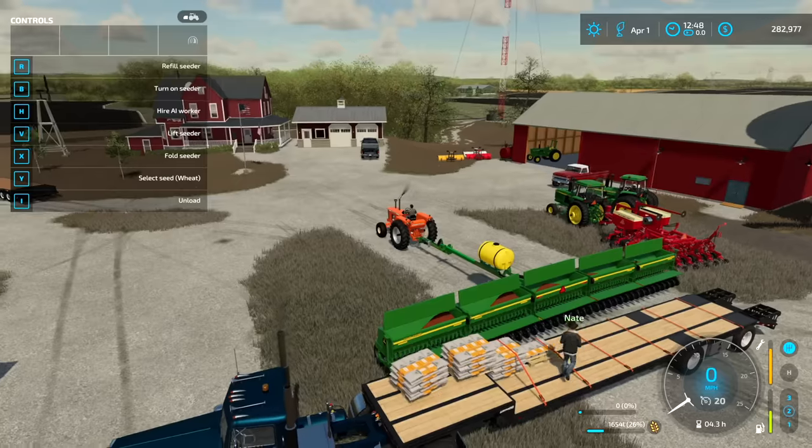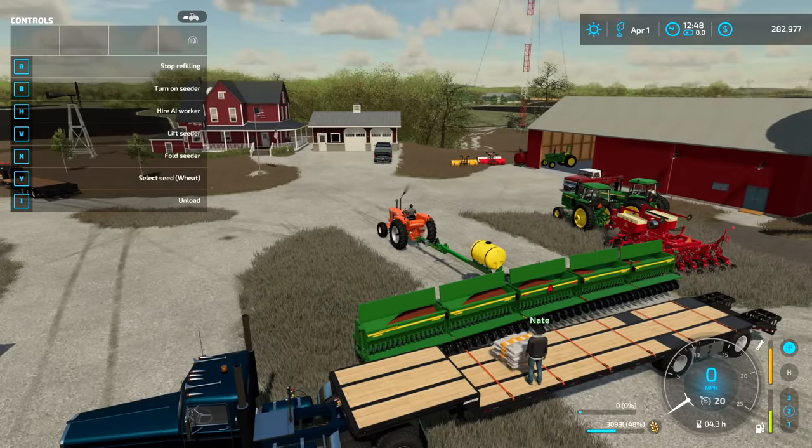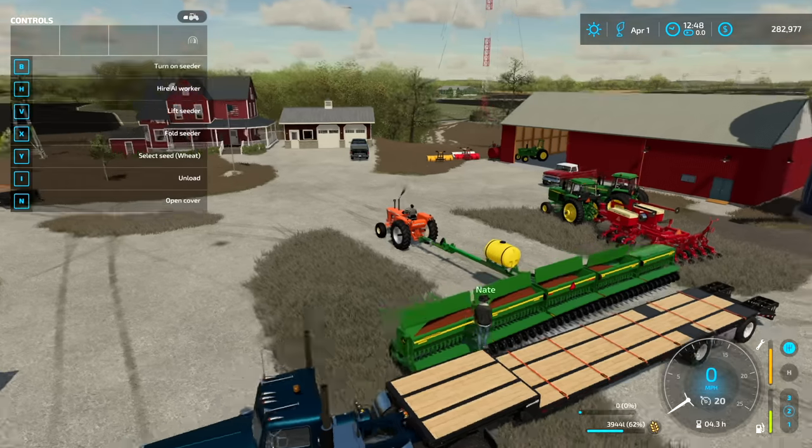Whoa. Pull forward. And there we go. We are loading her. We're using all the bags Nate has back there. All right, one last pallet. There we go. There you go. That should last for a good little bit.